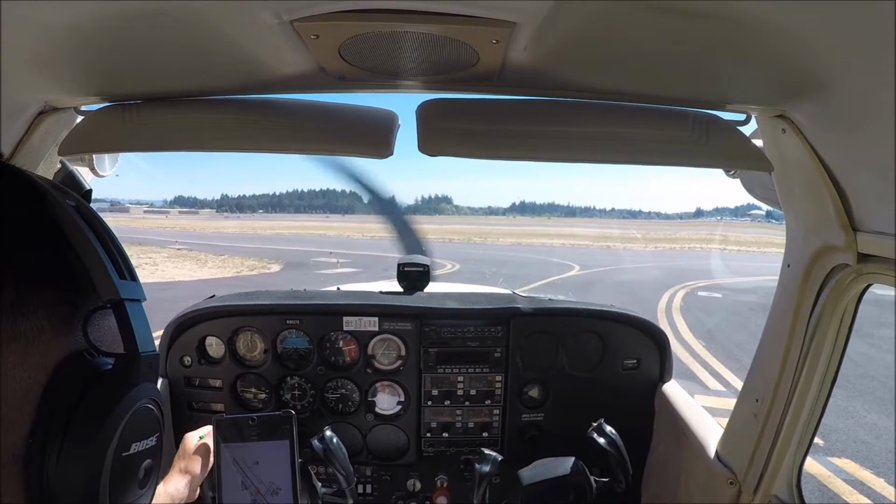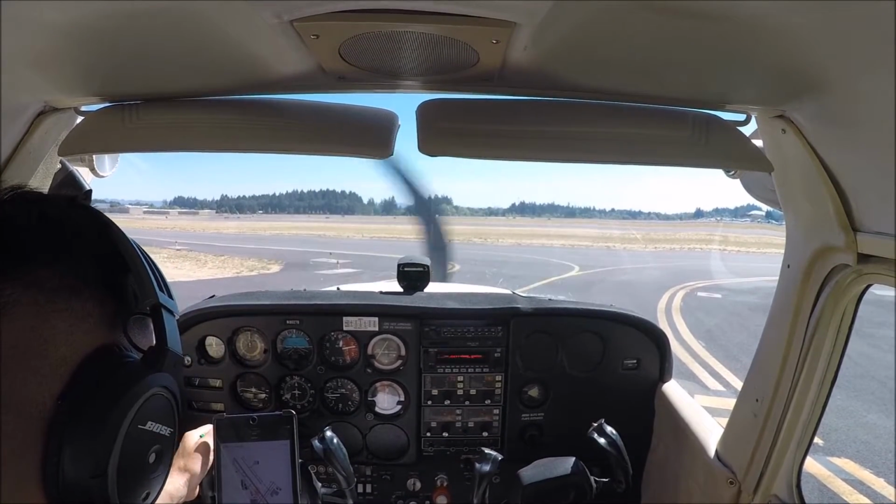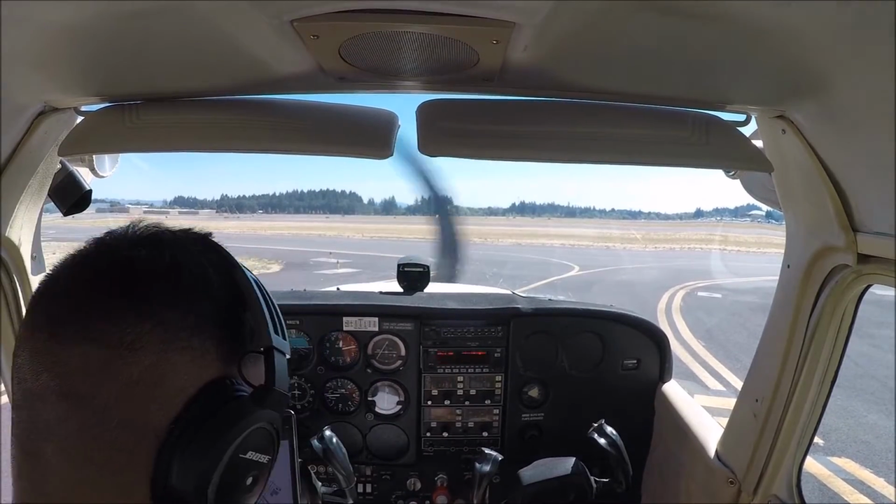Hillsboro ground, Skyhawk 80278 at the Tower T's, with information Quebec, request taxi to the run-up area for 31 left. We'll be departing to the west.